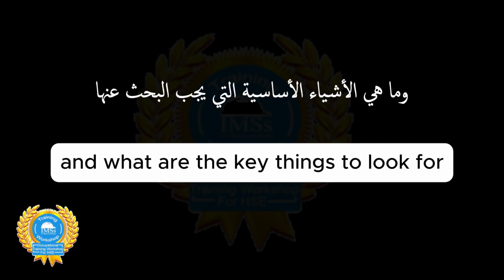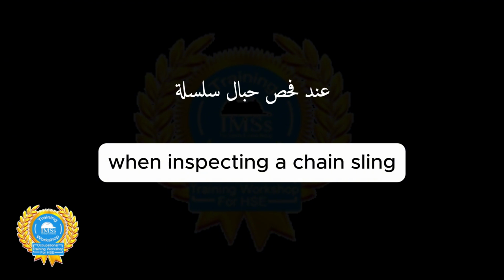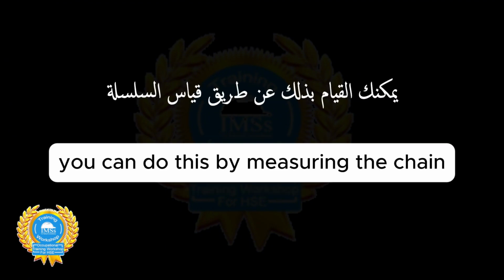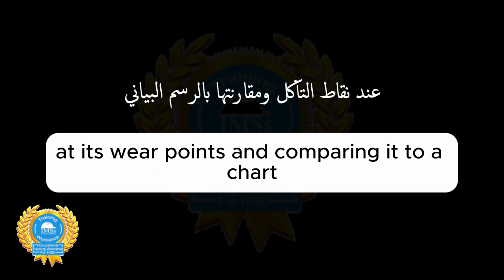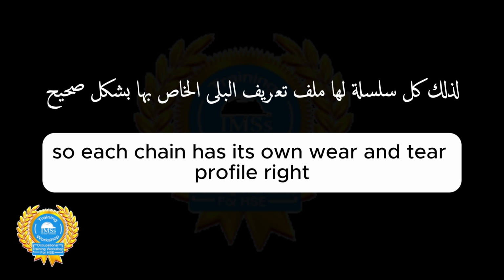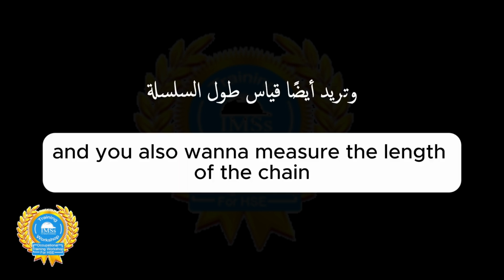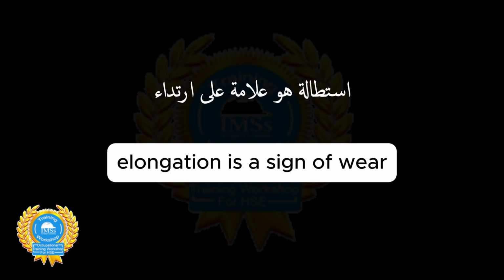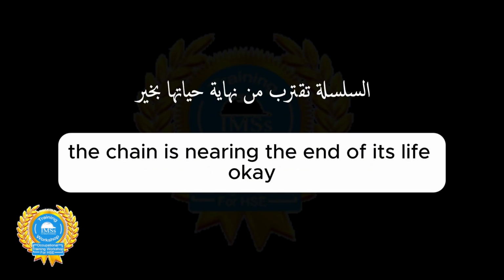And what are the key things to look for when inspecting a chain sling? Well, like with wire rope, you want to check for any reduction in diameter. You can do this by measuring the chain at its wear points and comparing it to a chart provided by the manufacturer. So each chain has its own wear and tear profile. Right. And you also want to measure the length of the chain before and after use to see if it's elongated. Elongation is a sign of wear and could indicate that the chain is nearing the end of its life.